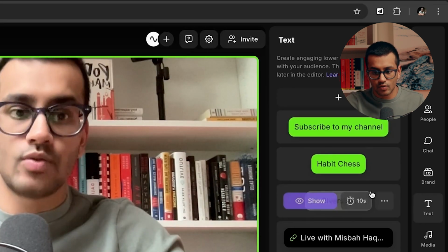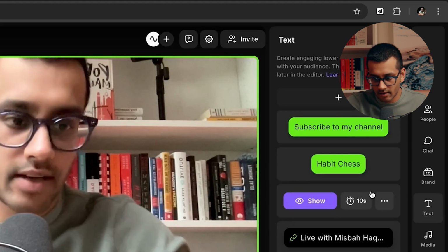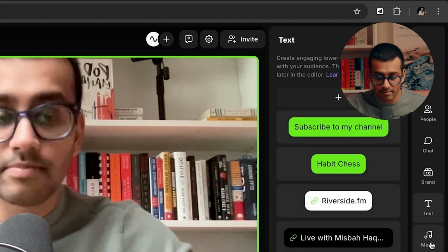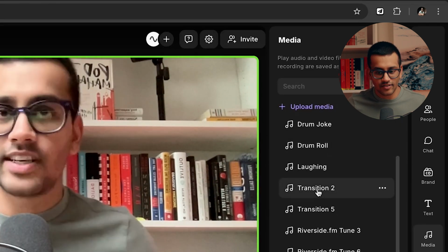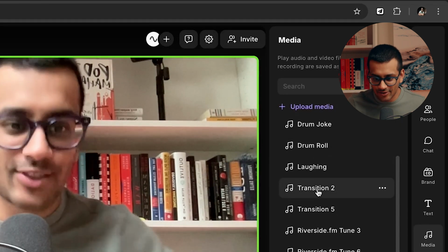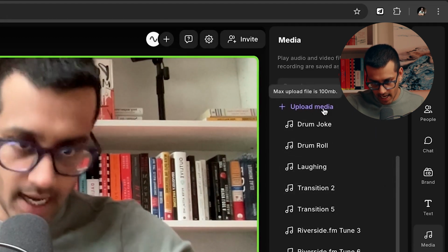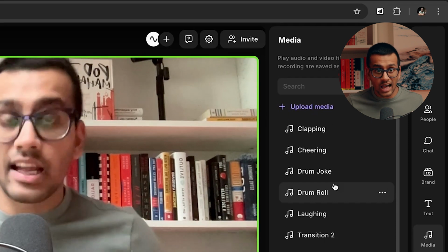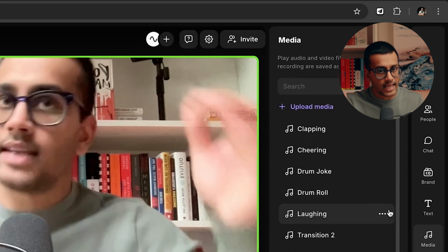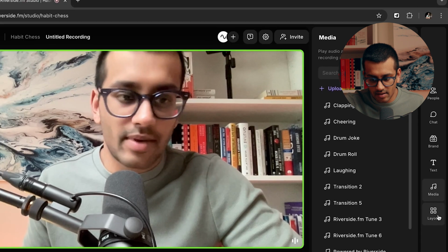You can use that directly in the recording, so you don't have to add it later in post-production. Now let's come down to the media section. So if you needed to insert a funny drum roll or laughter or clapping or any custom sound, you could actually add that in this area, and you can play it live while you are recording. That itself also gets saved as a separate track, which is nice for customizability.